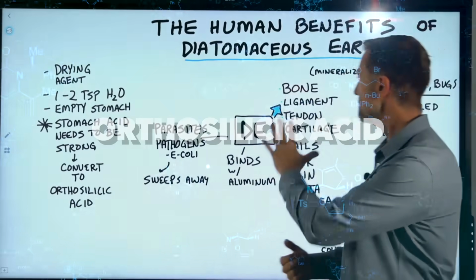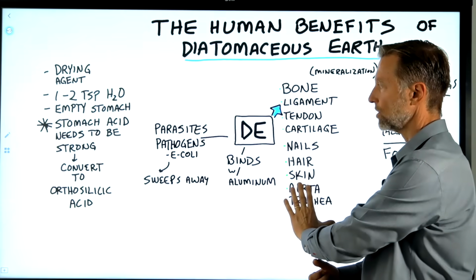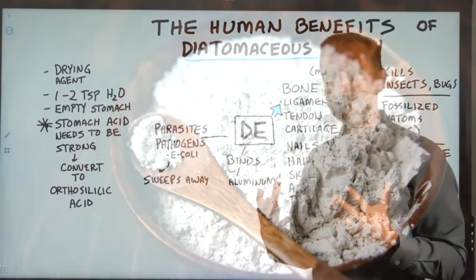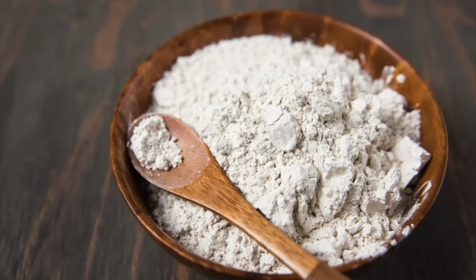Now, if you're just trying to build up this connective tissue, maybe you just want to get this as a supplement, but taking diatomaceous earth has some other great benefits as well, like I said.